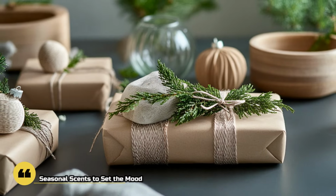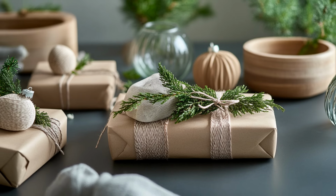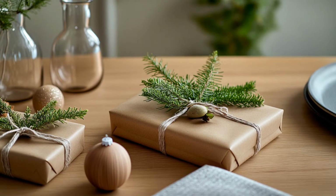Seasonal scents to set the mood. Enhance the sensory experience of your Scandi-style Christmas with seasonal scents. Light candles with natural fragrances like pine, cinnamon, or vanilla.